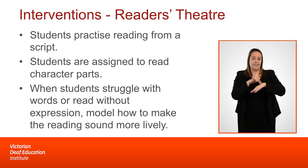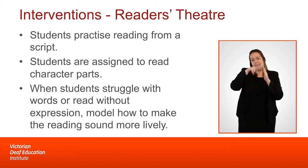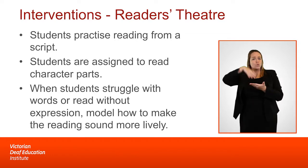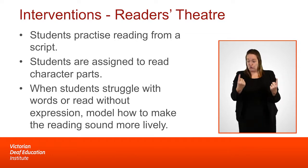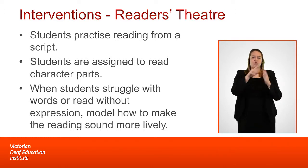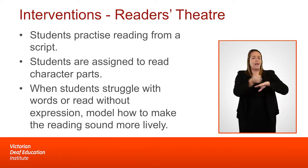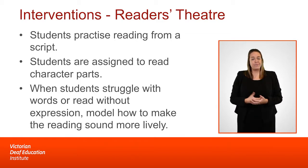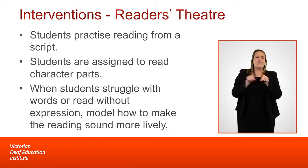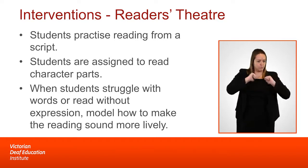And there are multiple resources on the internet that have scripts for readers' theater. So you take 2 or 3 students, and each student has a part in this readers' theater script. The student practices his or her lines just like an actor does. And then the teacher acts as a director for the play.